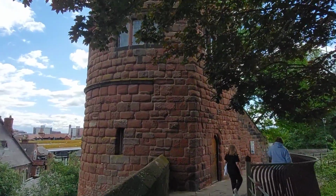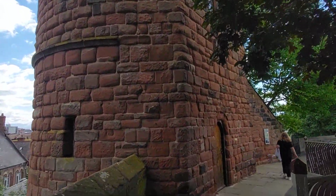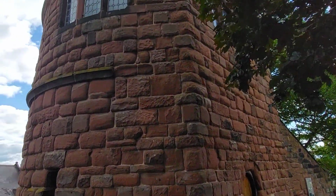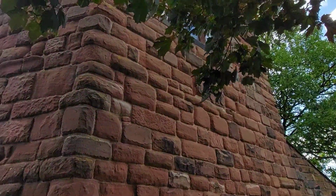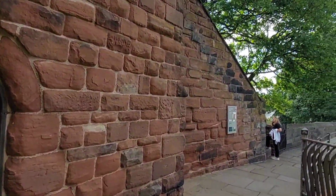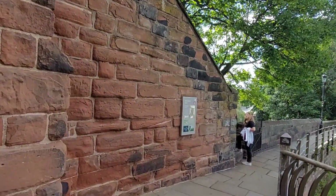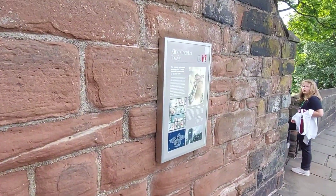And then the first tower that we come to, there are quite a few towers dotted around on the walls as we walk around, which are mainly medieval. A lot of people think the walls are actually Roman, but the bottom of the walls is Roman, but the majority of the walls is actually medieval. And this is, I believe, King Charles Tower. Or we know it locally as the Phoenix Tower, which was once home to the Painters and Decorators Guild. Fun fact.